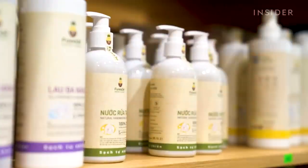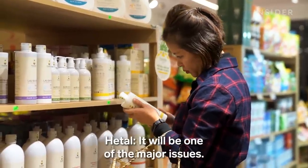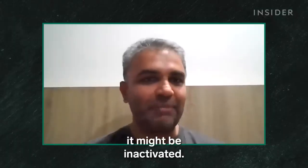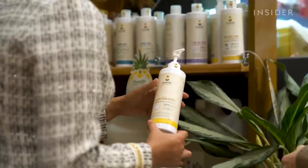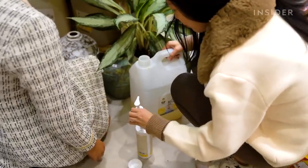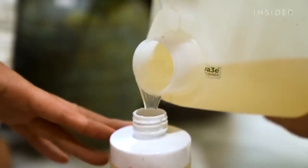Enzyme cleaners pose another challenge: shelf life. It will be one of the major issues. With certain temperature, it might be inactivated. Fuwa says its products can last about 2 years, which is about as long as most chemical cleaning sprays. Still, Fuwa has more work to do.